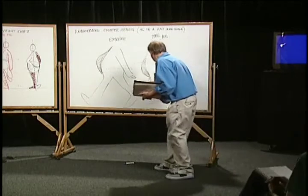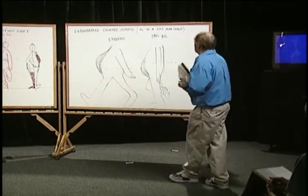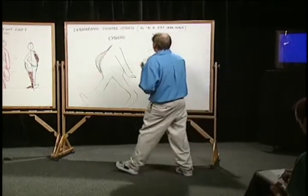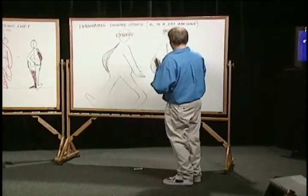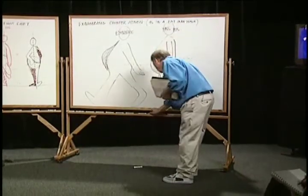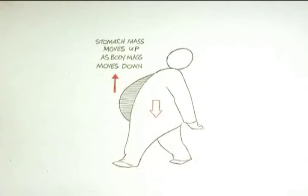Okay, and this is exaggerated counteraction, as in a fat man walk, say. As he goes up, and this is obviously very exaggerated, the fat mass, as he goes down, the fat mass is going up as he goes down.